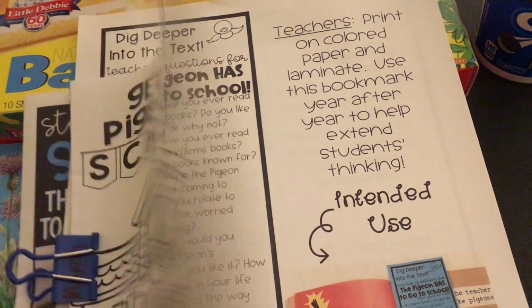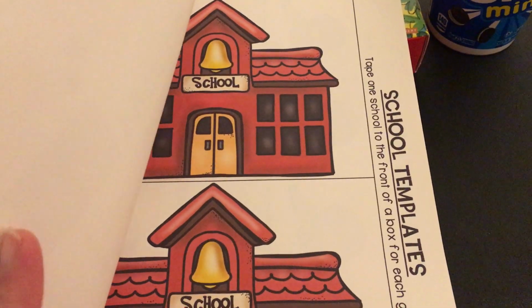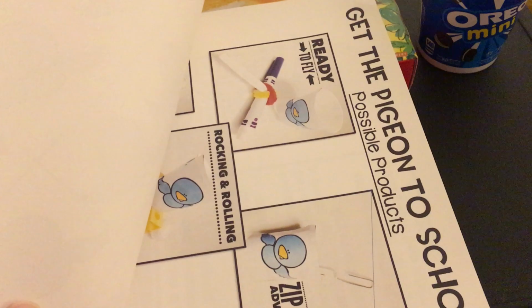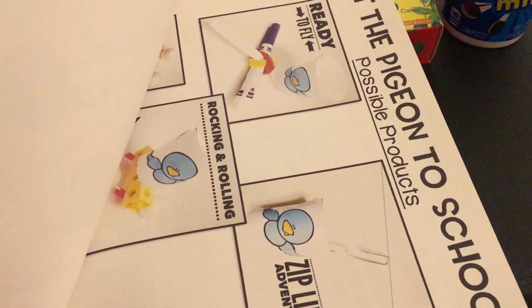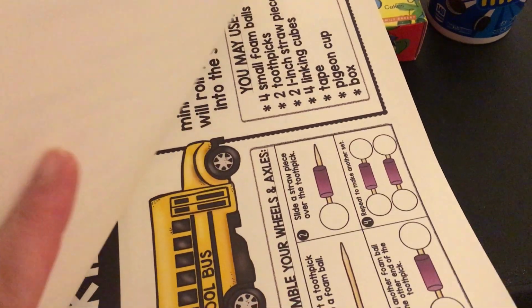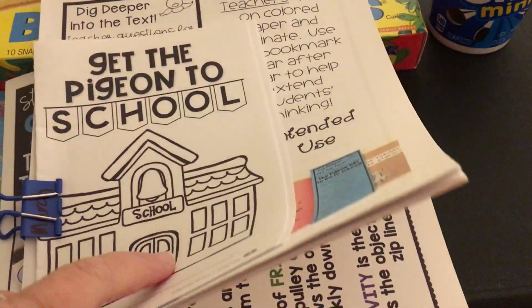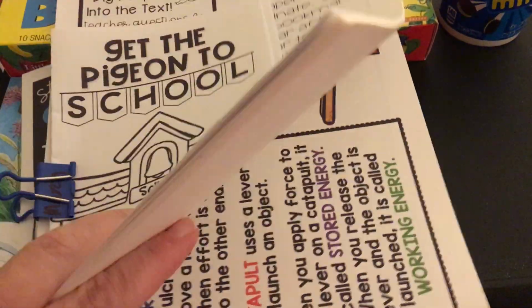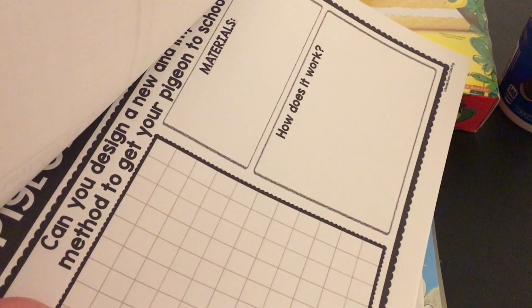If you build him a vehicle that he can drive, and there's this school, so you can cut this out and laminate it or attach it to a box. There's little pigeon templates, and then there's possible products. Oh yeah, catapult is one, a zip line. There's a little car. So I need to gather the materials, and then they can design how they think he should get to school. There's lots of helpful printouts in the packet that you can use to guide your students. And then there's also a blank blueprint that you can use. So I thought the kids would really enjoy this.